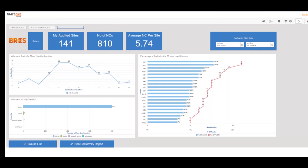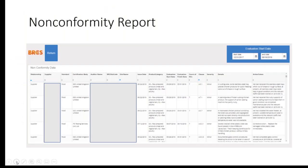One really neat feature about this system is the Nonconformity Report. What this report does is issue you a full list of findings, and that list is going to look something like this. It's going to show you the site name, the certification body, and it'll even show you the specific auditor that wrote the nonconformity.